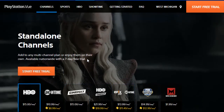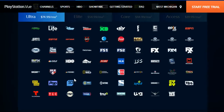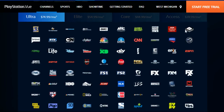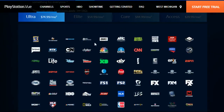But you can add on these different premium channels. But also, if you're going to be getting that premium content, may as well just get that Ultra package, which the only difference between the Ultra and the Elite is that addition of HBO as well as Showtime, which both of those premium channels have access to very great TV shows. So certainly, if you're interested in any of those HBO or Showtime offerings, you can add on and get the Ultra. But it is worth noting that you can get, for instance, the Access package, and then with that Access package, you can get HBO for $15 a month, and then that'll take your total bill to $55 a month. So that's about a $20 a month savings difference between Ultra and Access.